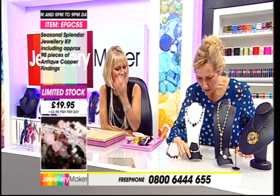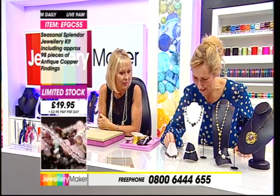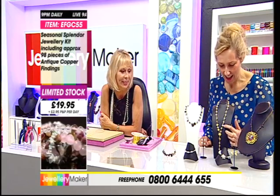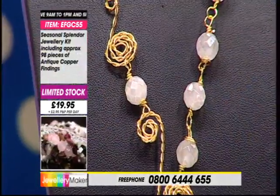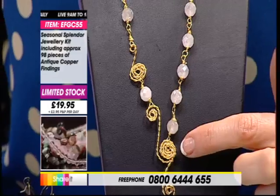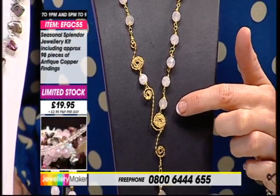Here we go. Oh my word, what did you think, Sheila? Where did you start? I think I made this one first, the one with the rose quartz in. Faceted. They are so delicious, aren't they? They are beautiful. Stunning. This twisty, that you can twist by hand. But I did use the twister tool with that.